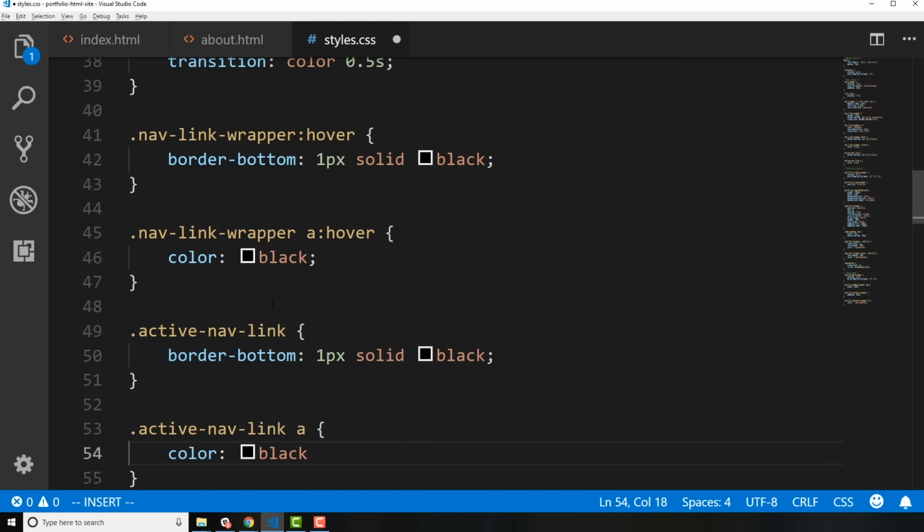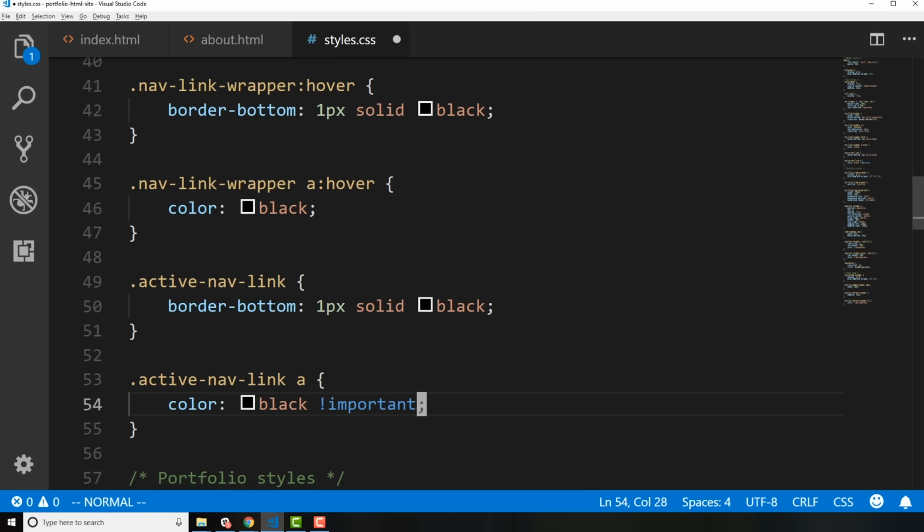And then we have to do one other thing. We have to say this is important. And the reason for that is because we need to override the default color behavior. And so this should be all we need to do that. Okay, that is going to be part of it.